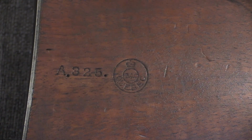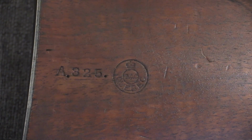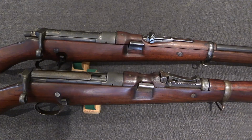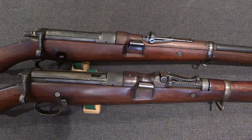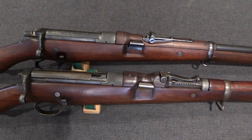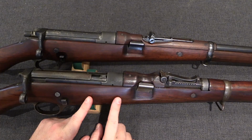There were the inevitable delays in getting the factory set up, followed by some issues with rear sights. So this pretty quickly led to the development of a Mark I star. So of course, in British colonial Commonwealth parlance, you have marks, which are your major changes, and then minor changes are designated by an asterisk, a star. So what we have here is a Mark I star.